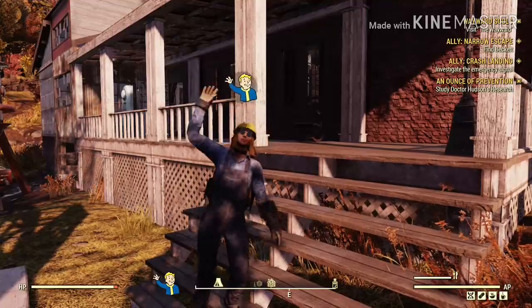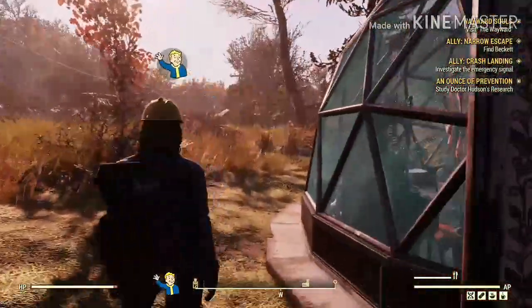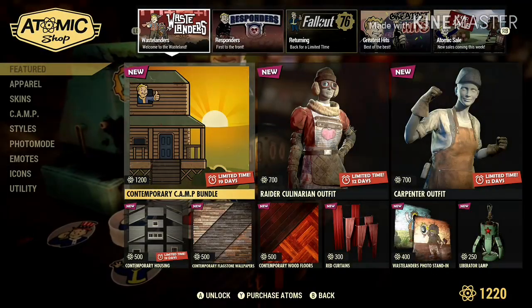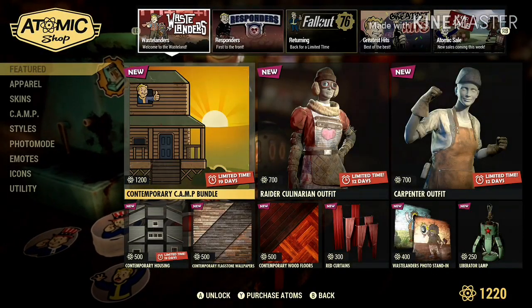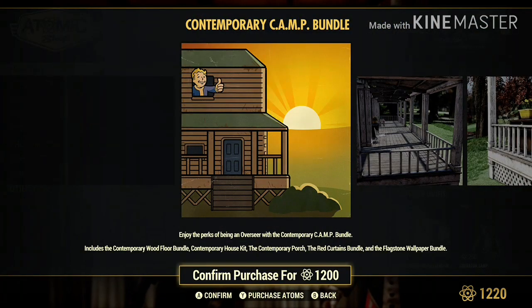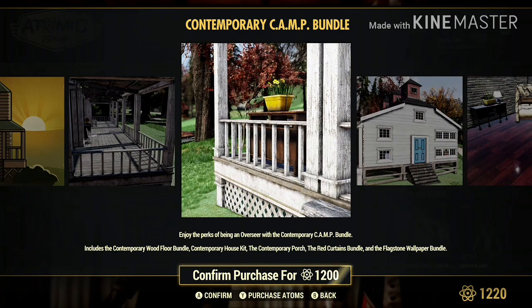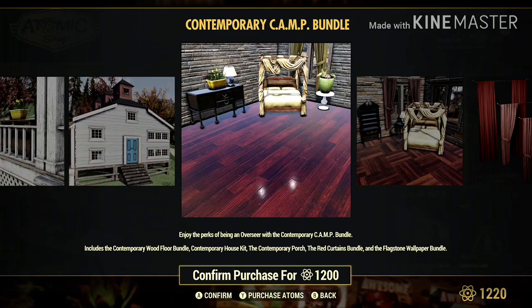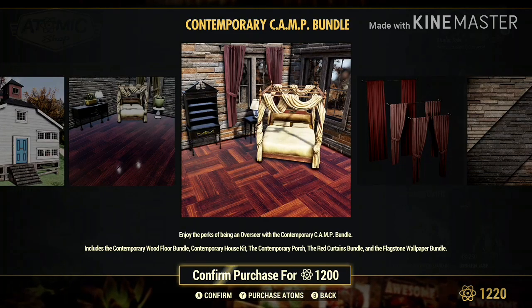We are back on Fallout 76 now that Wastelanders is here, and I'm going to show you the contemporary house bundle available on the Atom store for a limited time for 1,200 atoms. I was so lucky to have just about that much when I logged back in from when I was playing and earning them. And it is an awesome pack.